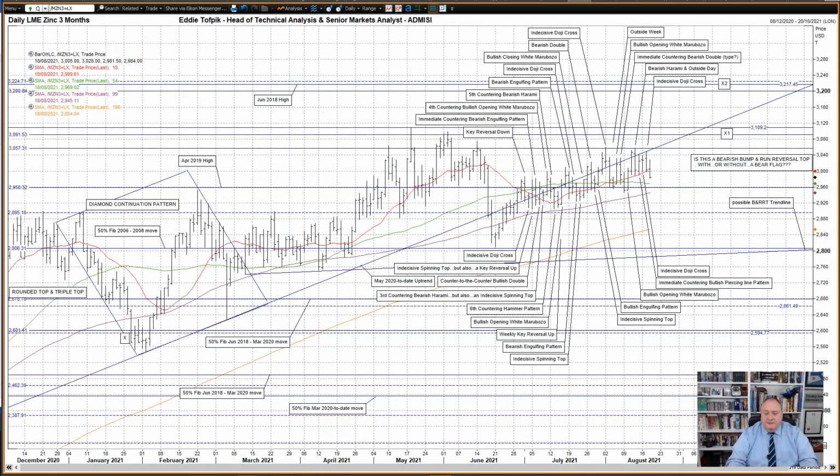LME 3-month zinc. On the surface, this metal looked and looks like a gently rising market over the last few weeks, now months. Most notable features being a weekly key reversal up 5 weeks ago and an outside week 2 weeks ago. But not so. There have been and still are some significant forces at play here, and all is not what it seems. We have some strong undercurrents washing this market.